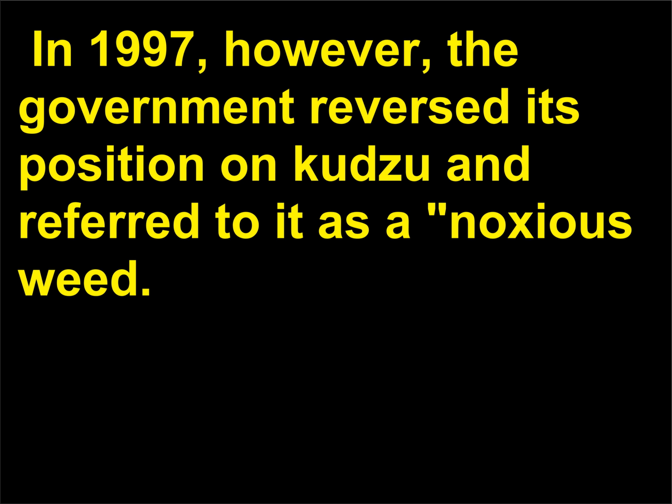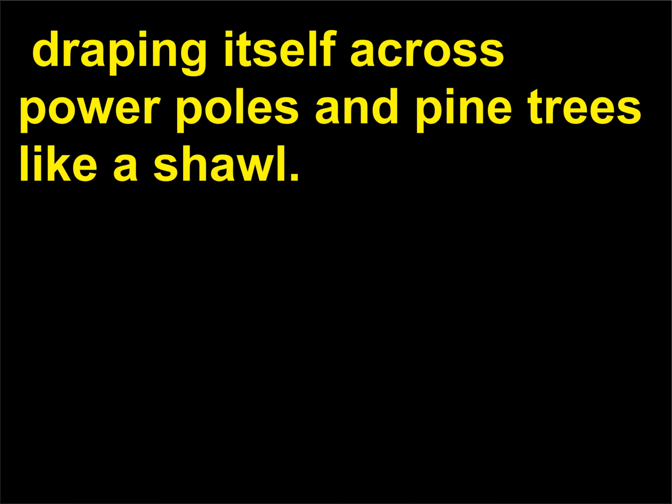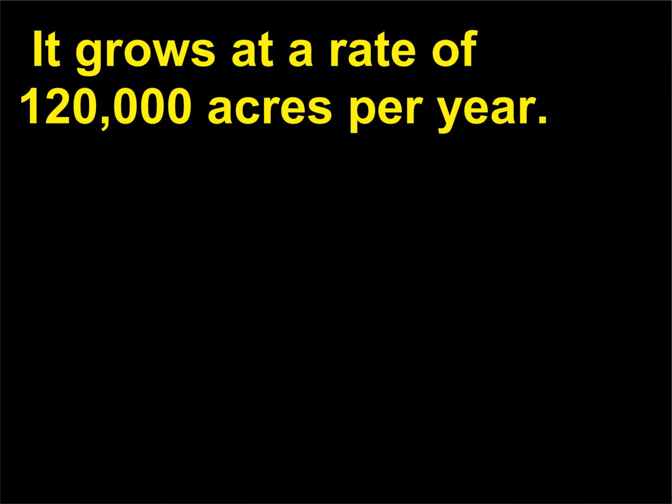In 1997, however, the government reversed its position on kudzu and referred to it as a noxious weed. Kudzu grows over everything that it encounters, draping itself across power poles and pine trees like a shawl. The plant is responsible for more than $50 million in lost farm and timber production each year. It grows at a rate of 120,000 acres per year.